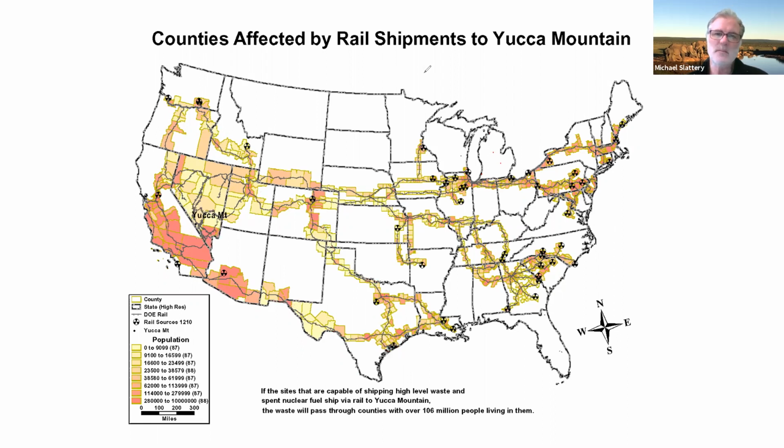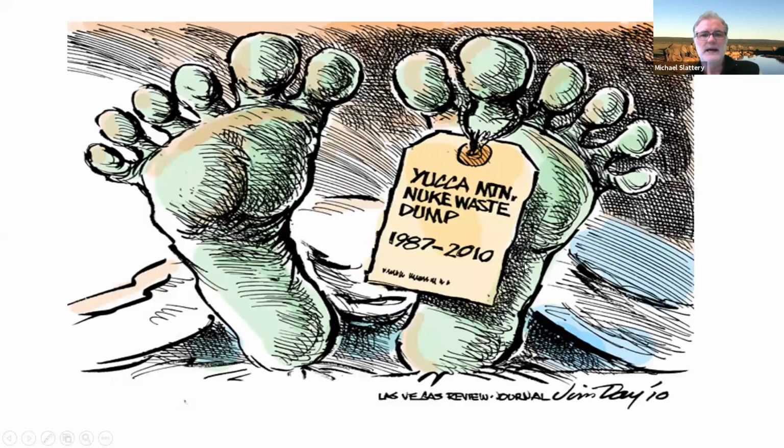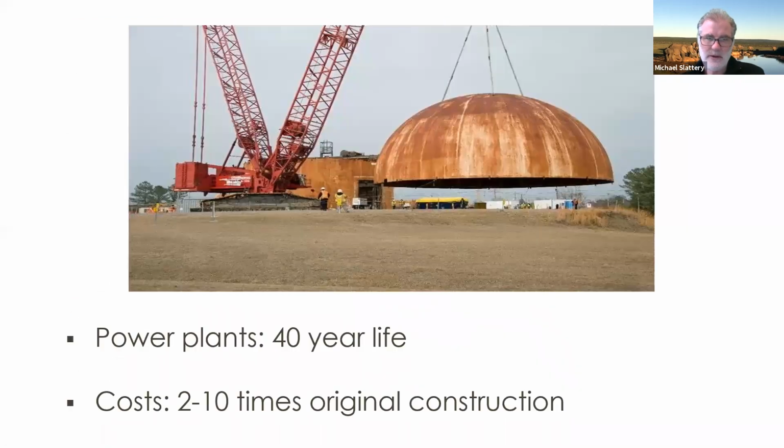And there was an enormous backlash against transporting this nuclear waste, even though they would be transported on rail cars in these bomb-proof caskets. It proved to be too controversial and too problematic. So in 2010, Yucca Mountain was sealed up, and all the nuclear waste is currently stored on site. One of the other things, let me just comment about nuclear, this is often overlooked, I think, is the economics.